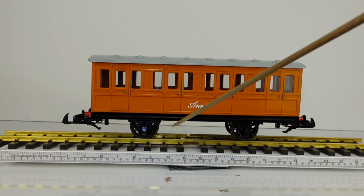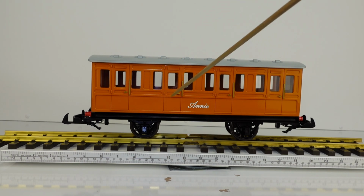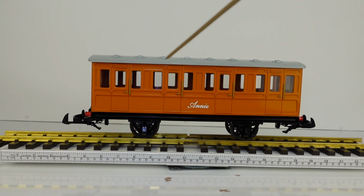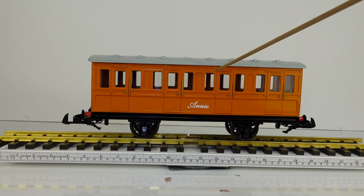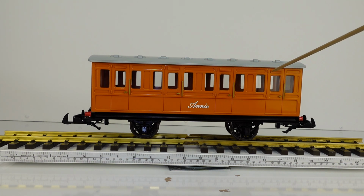As far as molded details go, Annie and Clarabel have 4 doors on each side, and there's some little vent work and maybe some windows or recessed features up here just under the roof line. And we've got some hinges on the doors. This is all just molded detail, but still they're actually quite nice looking coaches. For the 4 doors, we have some brass painted handholds and door handles, and of course Annie is written on both sides right in the center of the coach. As we mentioned, these are 4-wheel coaches, so single axle, 2 wheels on each side.